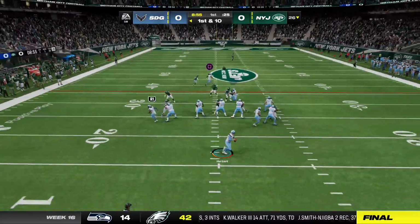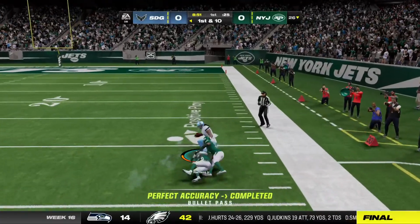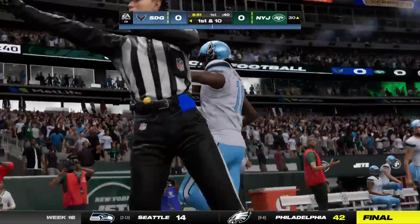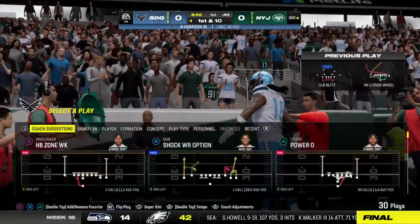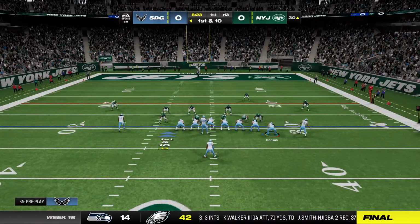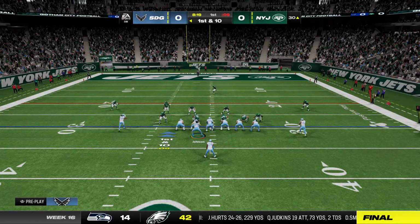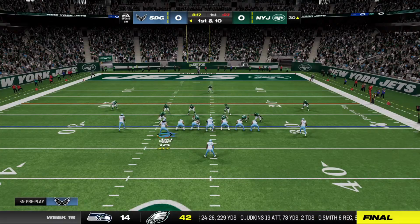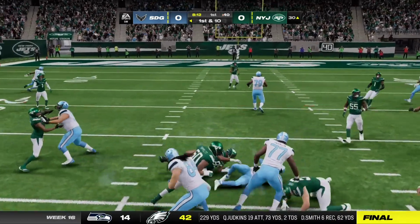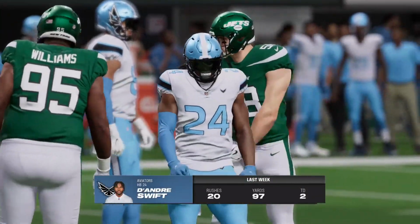After the turnover, here's Herbert. Well, this is taken in. It's complete. And finally taken down at the 30-yard line. And a huge play that time. 45 yards. So the big play has him all the way down to the 30 now for 1st and 10. First carry for DeAndre Swift. Might have gotten this one down to the 28, and that's all.